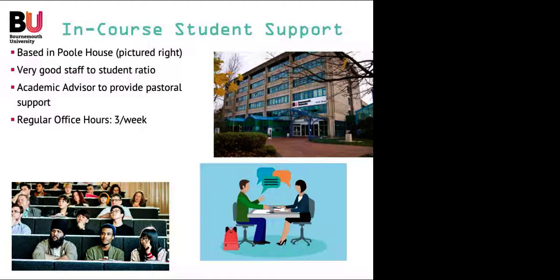Your academic advisor has regular office hours, 3 hours per week, when they're in their office, and you can knock on their door and go and see them. You can also go and knock on staff doors if they're in their office and not in a meeting at any time, even if it's not their office hours. So we're always available for you.